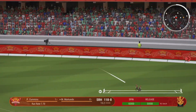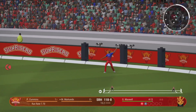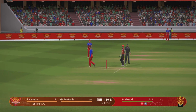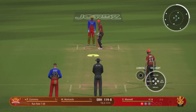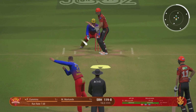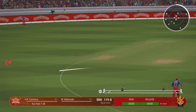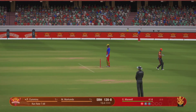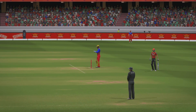Beautiful timing there off the front foot. It's racing away. The fielder out in the deep has some serious work to cut it off. There's an almost tangible fervour throughout the crowd at the moment. Swept away but finds the fielder. The Royal Challengers has gone up for something here. Umpire looks a bit confused as to what they're appealing for.